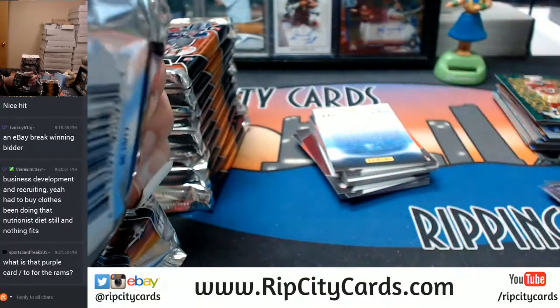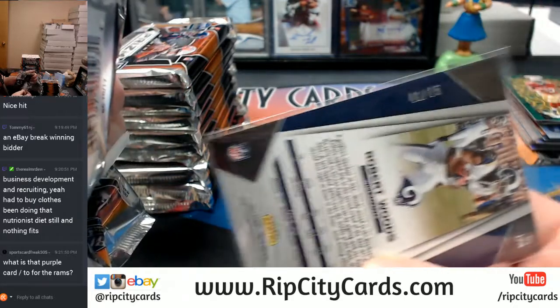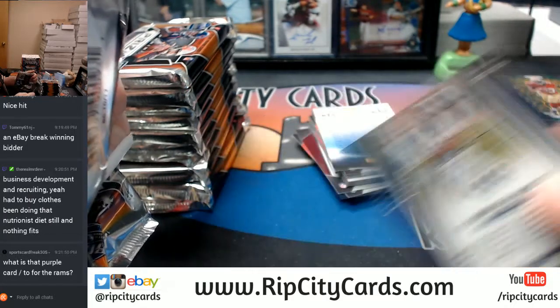Purples are to 75. This one is 41 out of 75.